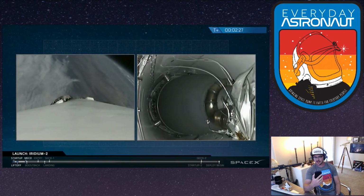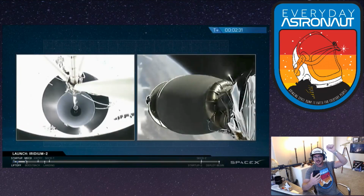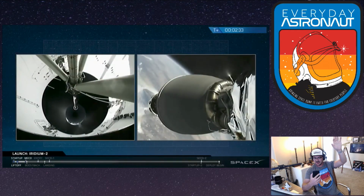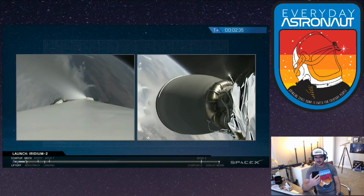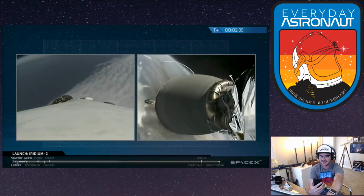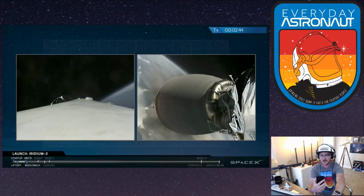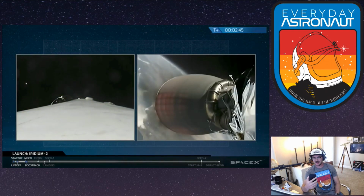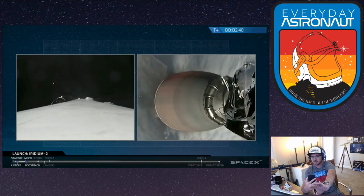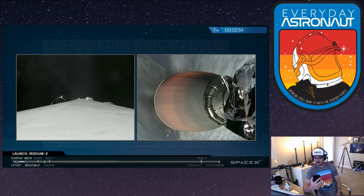There we go. Main engine cut off, looking good. Here we go. Second stage deployed. Looks good. Everyone's cheering. All right, here we go. And second stage ignition. Oh, look how you can see the first stage falling away back there in the distance. That is so cool. Oh, there we go. And this bell will turn bright red. It actually radiates its heat out into the vacuum of space. Are they landing? They will be landing on the drone ship this time.